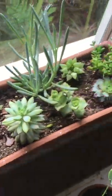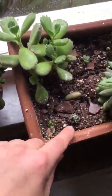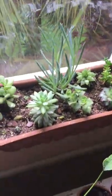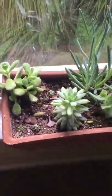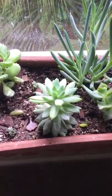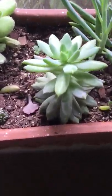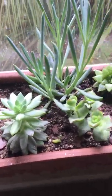All of these plants I got about 2 months ago. Little itty bitty, you can see I have some propagated ones there. And they're doing pretty well. I need to rotate this little planter box more often because they're definitely reaching for that window. And this particular plant here, we have the bear paw. I think that this one is a sedum, but I'm not sure. So if you know, correct me.